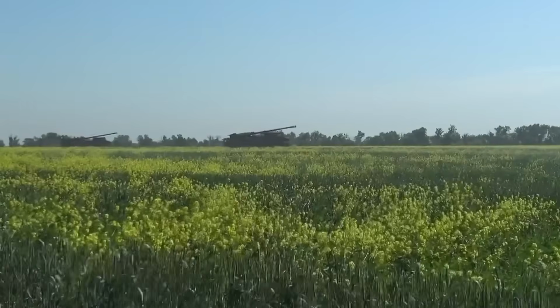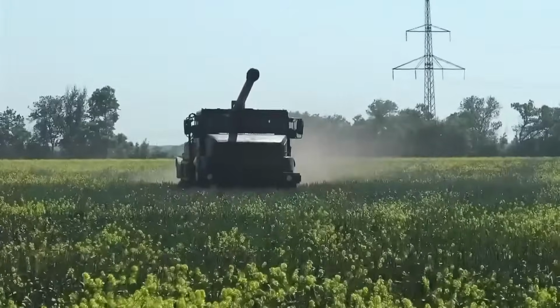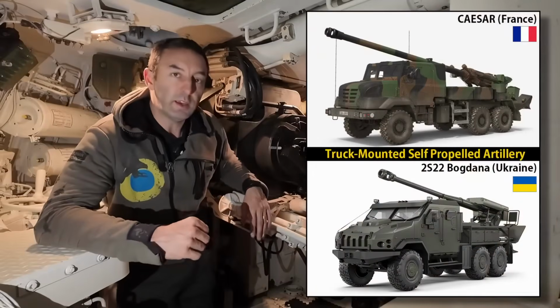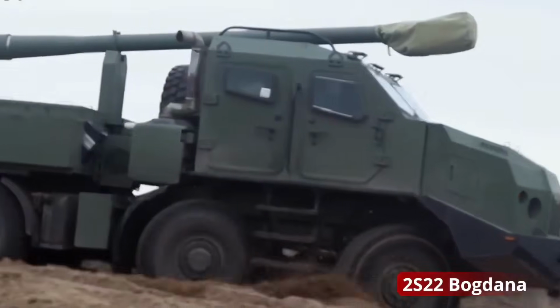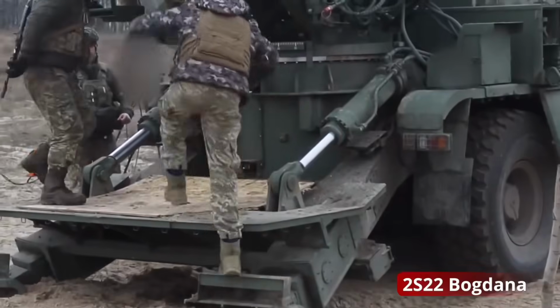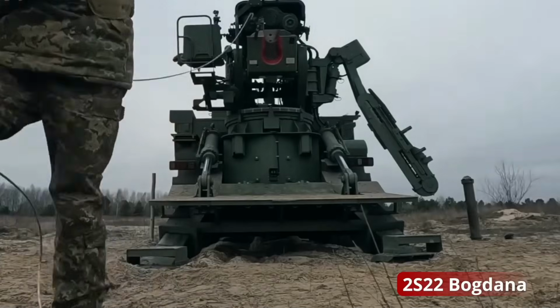They prefer the Caesar, they say it, they want more of the same, and so do the Ukrainians, by the way. That's why they've heavily developed their own artillery with the 2S-22. Bogdana has a cannon with a range similar to the Caesar, but lacks advanced electronics and is slightly less accurate. But in terms of range, it's also a cannon they like a lot and are producing in very, very large quantities.